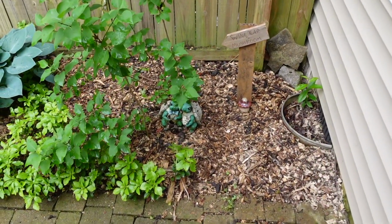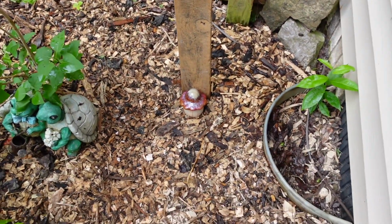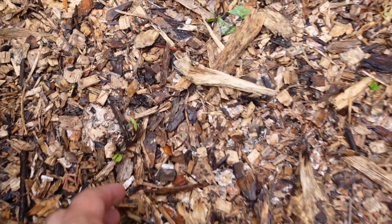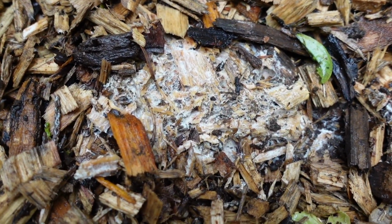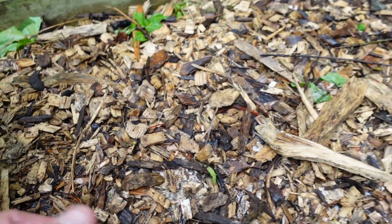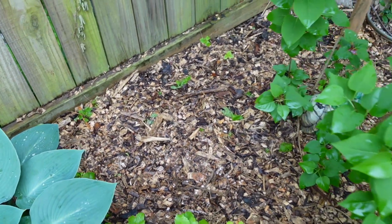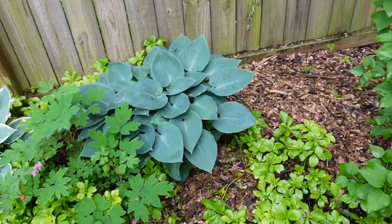Alright, so the first garden bed is actually our wine cap mushroom bed. This whole little area of wood chips was inoculated with wine cap mushroom spawn, and you can see it's starting to work. See that beautiful white stuff? That is the mycelium. That is the main body of the organism, and eventually it'll shoot up mushrooms, which are basically the fruit of that fungus, that mycelium. So really looking forward to that in the fall.